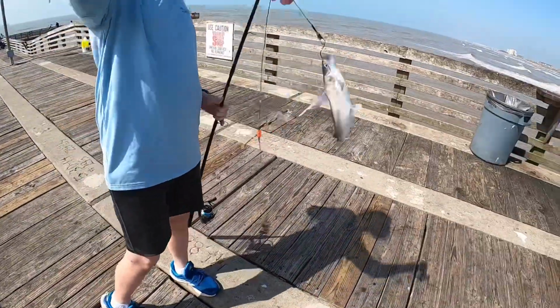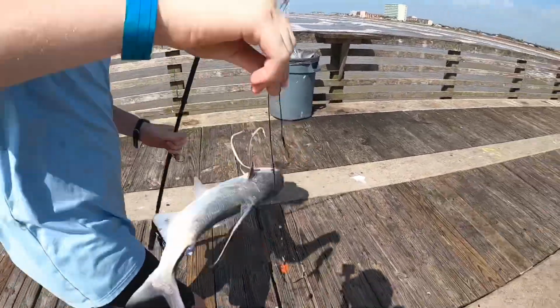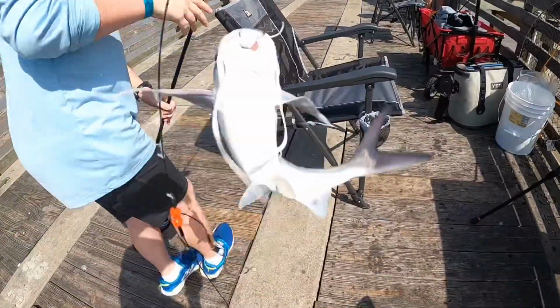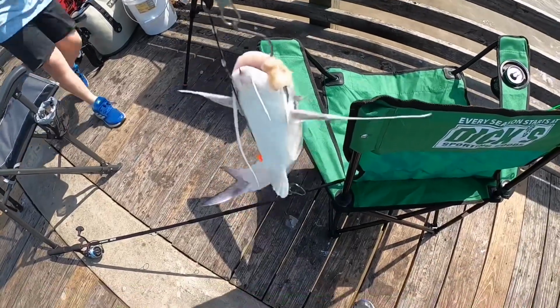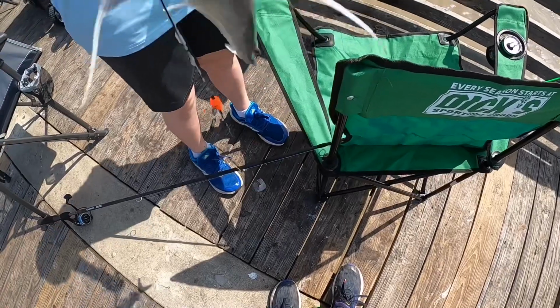So I just got this little hardhead catfish. That's a gafftop. That is actually a gafftop. So we're just gonna get him unhooked. Yeah. So gafftop, you can tell because of their extremely long top fins and whiskers. So this guy is a tiny little gafftop. They get much bigger. But he is a cool fish, so we're gonna get him unhooked and just chuck him off the side.